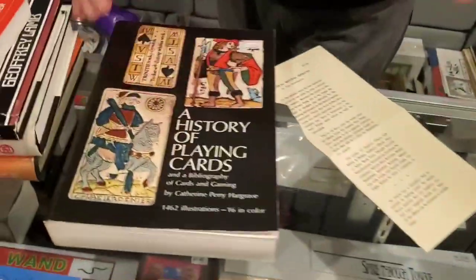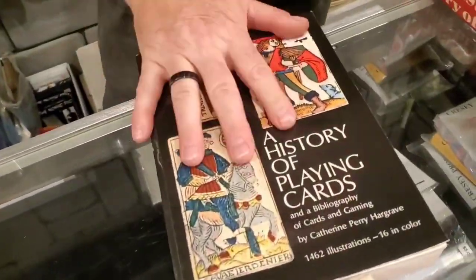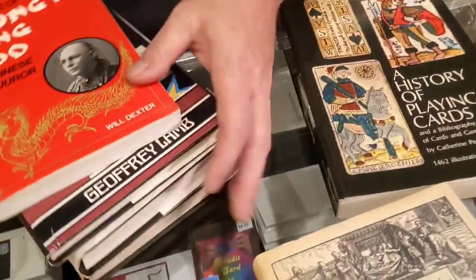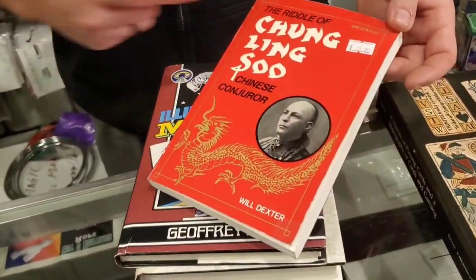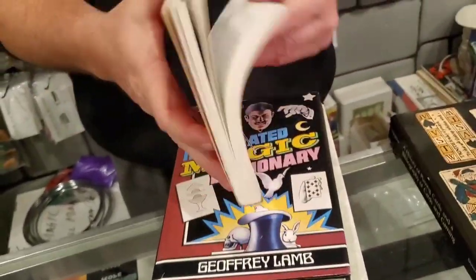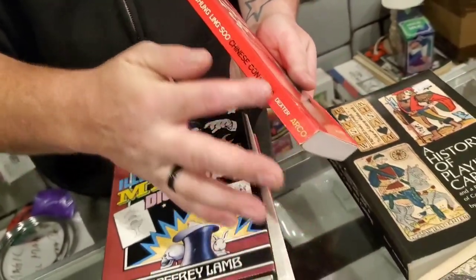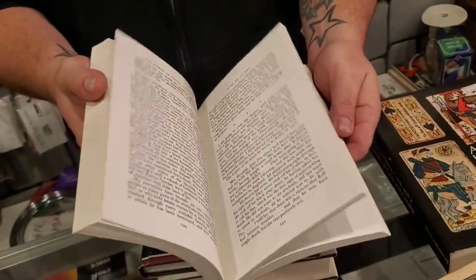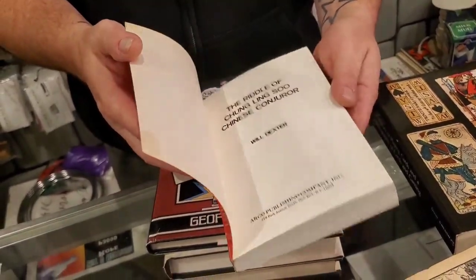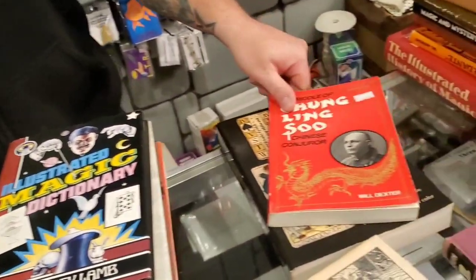The softback is by a different person. It's not the same author. This one is $10. So a few more books for you guys real quick. Chung Ling Soo, $15. The Riddle of Chung Ling Soo, Will Dexter. Really good copy of this book. It has been read. There's a little bit of distress and wrinkling on the spine, but the spine is really tight still, and there's no writing on the pages, no staining. All in all, really good condition, $15.